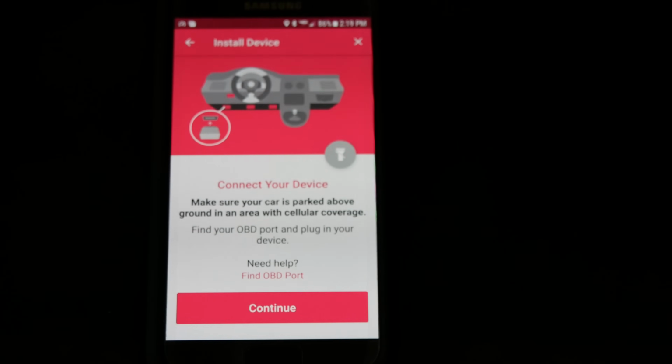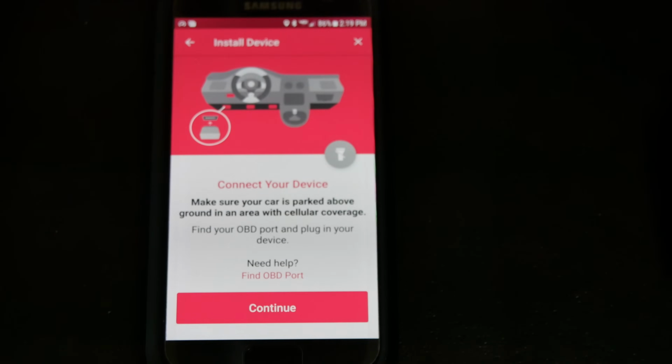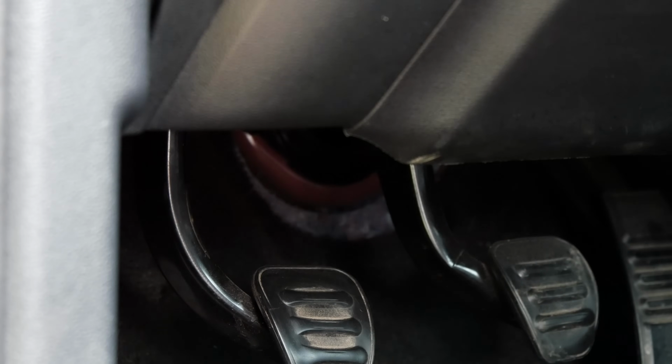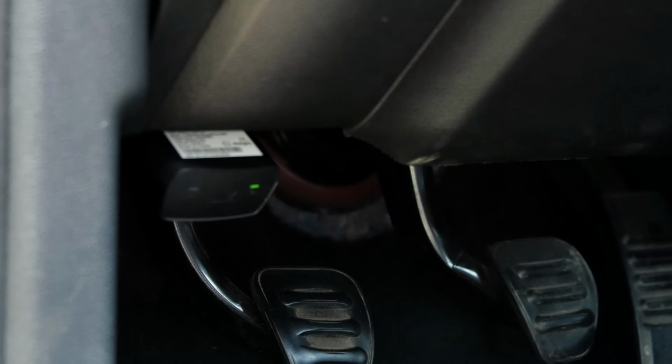Now it says install device. Connect your device. Make sure your car is parked and above ground in an area with cellular coverage. Find the OBD2 port and plug in your device. So now let's go plug it in. All right, guys, so in my particular car, this is the Mustang, the OBD2 port is located right down here. We're going to plug it in, turn on the ignition.